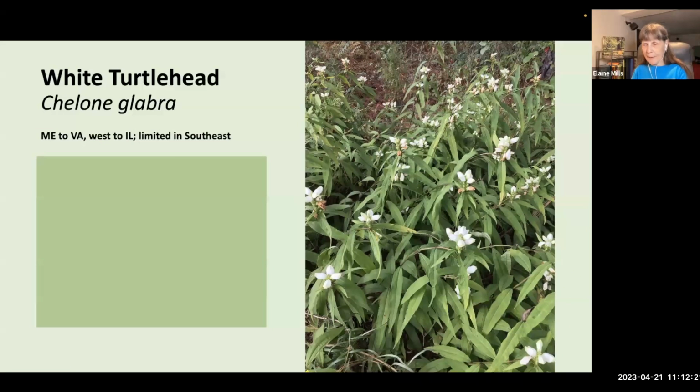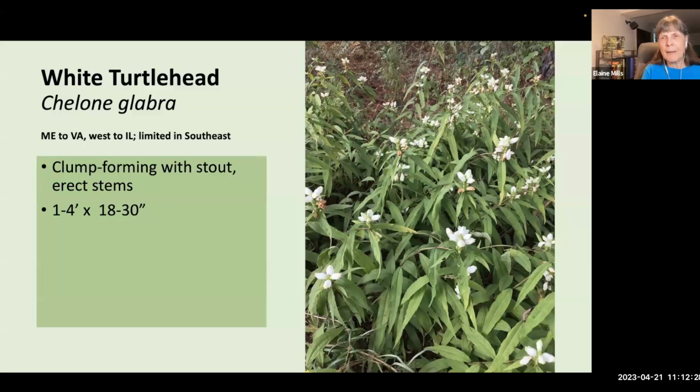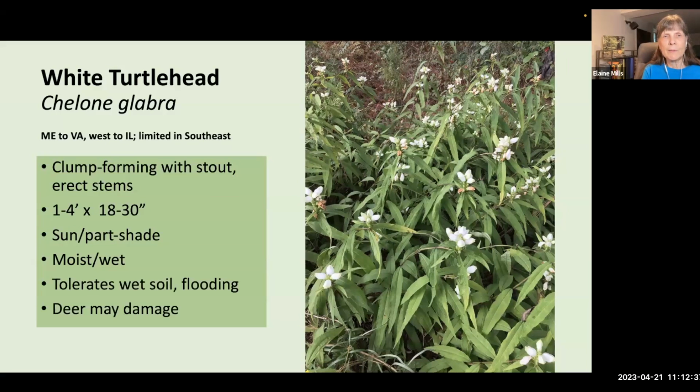I believe this is the last of our wildflowers, white turtlehead, Chelone glabra, a clump-forming plant with stout, erect stems, 1 to 4 feet tall. This can grow in sun as well as shade and is another one that likes moist to wet soil, even tolerates flooding. Deer may damage this one. Now, it gets tall enough that it may need staking if it's planted in excess shade, so you may want to use the technique of pinching it back to control its legginess.